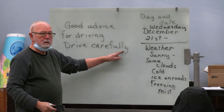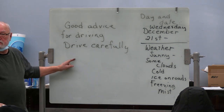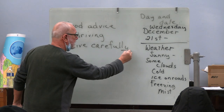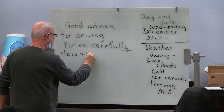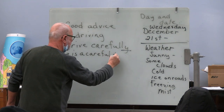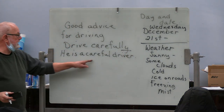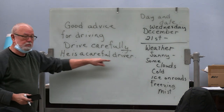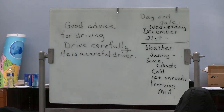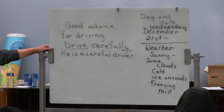Notice L-Y. It tells us how to drive. L-Y on the end. This is from yesterday, and we'll just kind of go over this. This is an adjective. Tells us what kind of driver. A careful driver. That's the kind of driver. But now we're talking about driving. We're talking about the verb right here. Drive carefully. L-Y on the end.